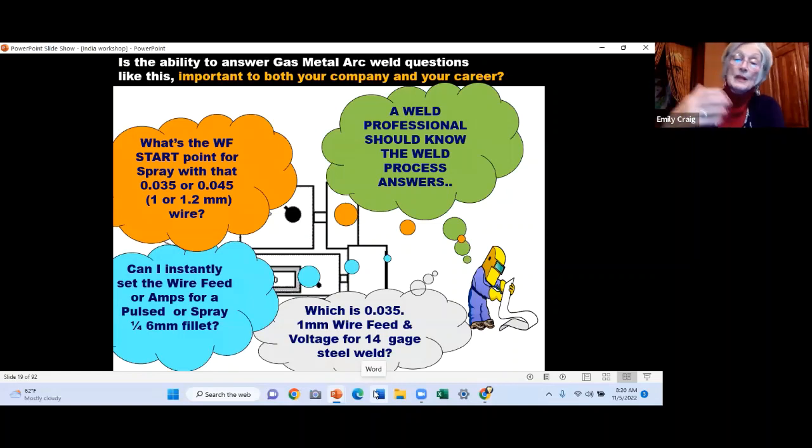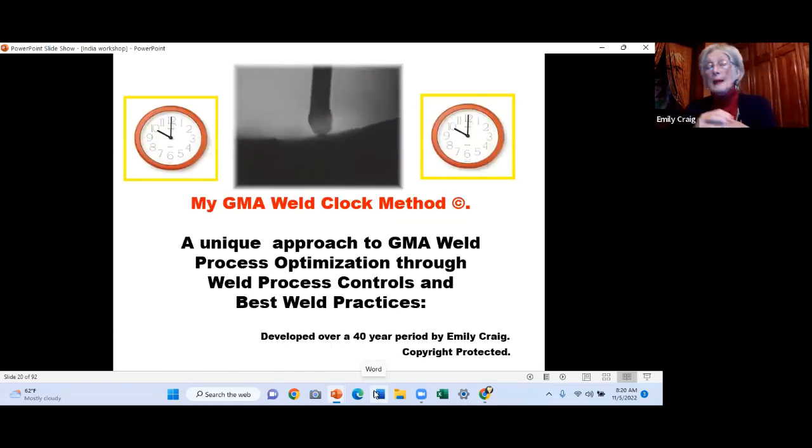6 millimeter fillets, 16 gauge, 1.6 millimeter sheet metal welds, the most common welds in the world. And yet when we come to the MIG welding process, the minute we start asking questions, we typically, to say what I often say on LinkedIn, get a lot of bovine fecal matter, or we get a lot of silence. So many years ago, in the late 80s, early 90s, I started to look at this important process because I used to ask questions like everybody else did, and I never got the answers.